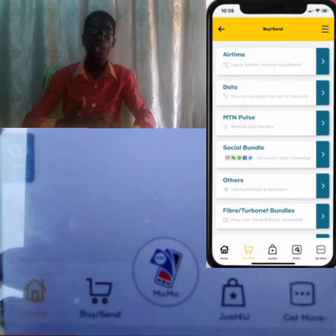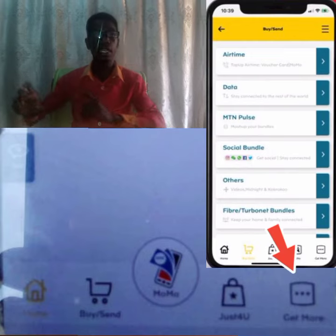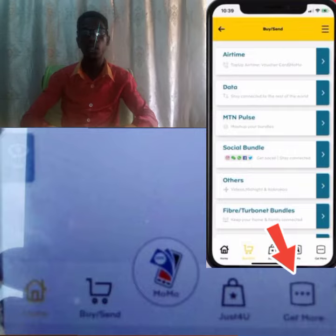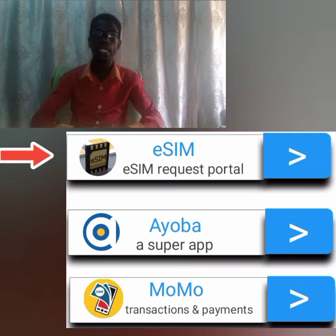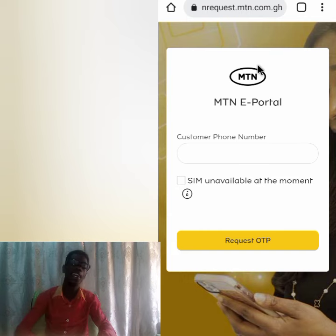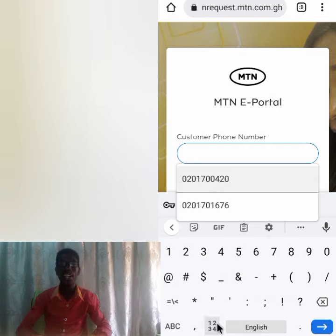When you open the app, you see on the bottom right corner "Get more". You click on that, and these menus will come, and among the menus you see eSIM, so you click on the eSIM. After clicking on the eSIM, you provide the following information as I'm going to show now. It will take you to MTN's website, which says MTN e-portal. You choose the number you want to register for the eSIM. For customer phone number, I'm inputting my number here.